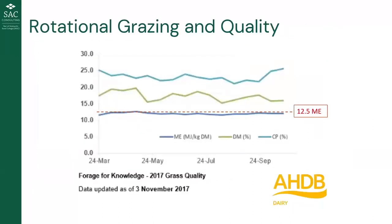The other benefit of rotational grazing is that it gives us the power to improve and maintain pasture quality throughout the year. And this graph illustrates that potential.